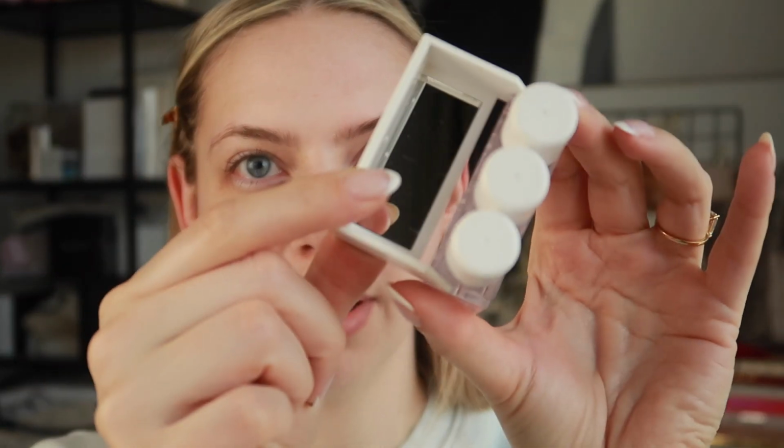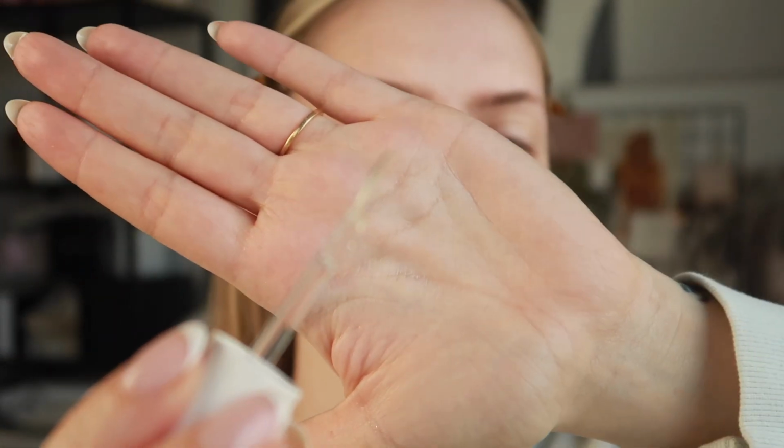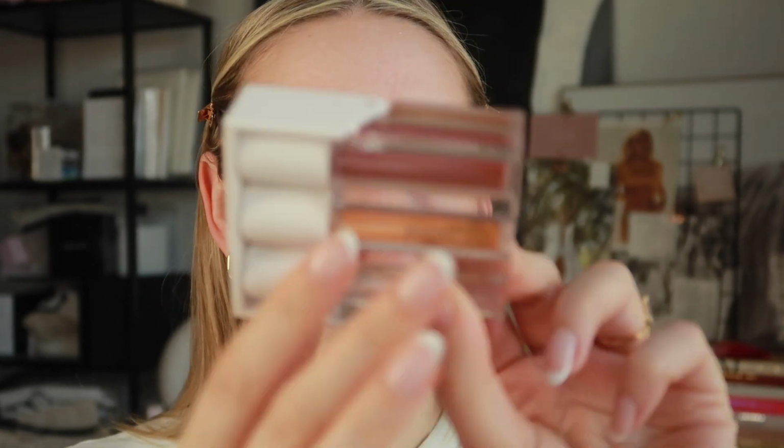I'm gonna start off with the lip peel. It does come with like a little mirror on the inside there. And it kind of looks like a little spatula. And it just kind of like scoops on your lip like this. And it doesn't like burn or anything. It's like a very watery consistency. So just like that. And I leave that on for a little bit before I go in with the lip oil. And then of course, to finish off my makeup look, I'll use the lip gloss, which is like a beautiful kind of rosy color.